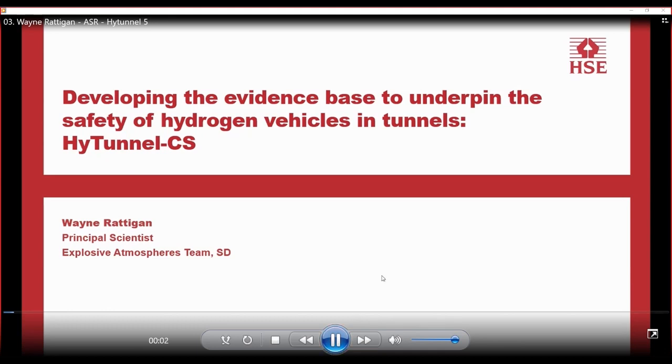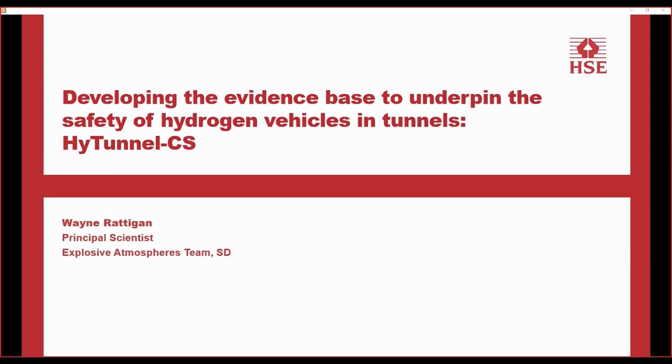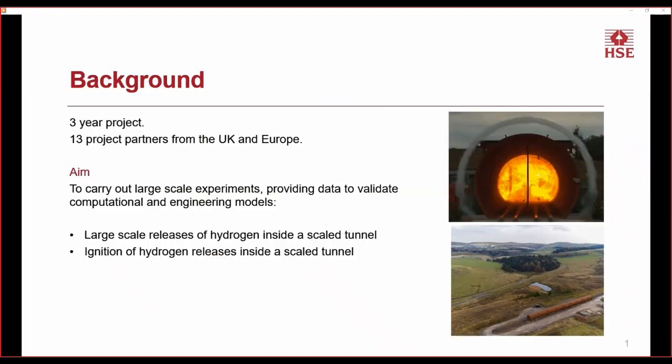Good afternoon. My name is Wayne Rattigan and I am a principal scientist working at HSE Science and Research Centre in Buxton. The work I'm presenting today is part of the HyTunnel project, whose principal aim was to provide an evidence base to underpin the safe utilisation of hydrogen vehicles inside tunnels and other confined spaces. The use of hydrogen as a fuel in the transport sector has the potential to contribute to delivering the UK's net zero targets. To ensure that current safety levels are maintained, it is important to have scientific evidence on the challenges posed by hydrogen fuel vehicles.